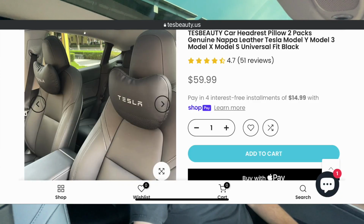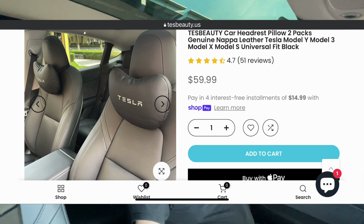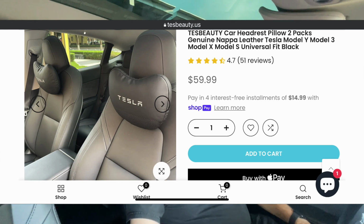It's still comfortable. As you can see, I have these very nice Test Beauty pillows here, which I highly recommend. These are really awesome. Test Beauty was nice enough to send these to me. I did a video on them. But honestly, I thought about taking them out of the car after I did the video. I'm like, no, I can't live without these. So love my Test Beauty pillows.